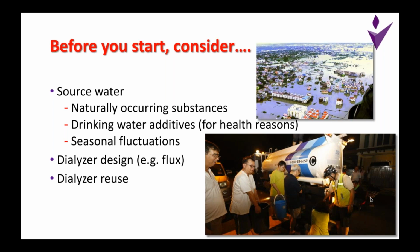Now, suppose you are going to set up a dialysis unit and you need to actually plan a water treatment system. Before doing that, you must consider the following things. First of all is source water. Here we come to the kind of water that will be used, whether it is regularly available municipal water or water that comes from tankers, which may have very uneven quality. The reason we say this is that predictable quality allows you to design a predictable water treatment system. However, if the water quality is unpredictable, then your design will always be flawed.